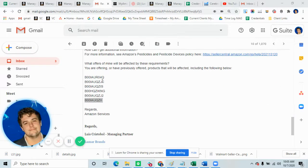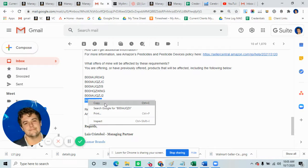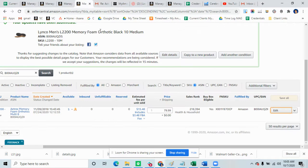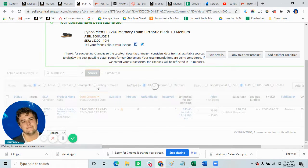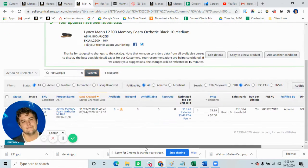So as you can see, Amazon will actually send you a list of items that have been affected by the pesticide claims, and the fix is pretty simple. What you're going to want to do is go through all of the ASINs that they send you, go over to Manage Inventory, search for that ASIN, and you're going to go down to Edit.